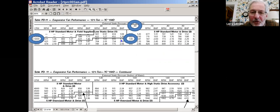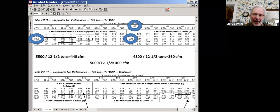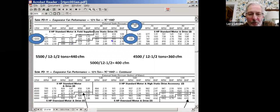So just by changing that pulley, you can change that CFM. RPM is going to change your CFM. Now, the static is going to change slightly. As you change that blower, the static will move around a little bit. But basically, that's what we're doing with these charts.